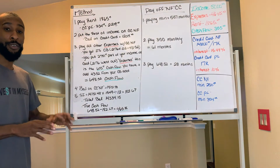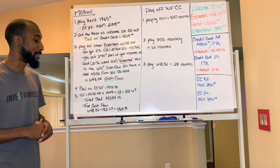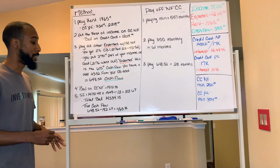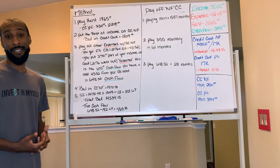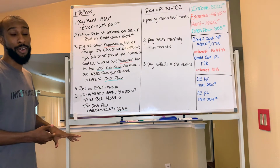So when we look at the true cash flow, we're going to take our cash flow of $648.52. We're going to minus that by $182.67. Remember, that is the interest that is being charged per that month. And our true cash flow is $465.86. So that is what was applied towards the card.